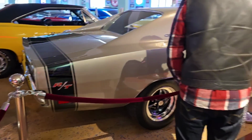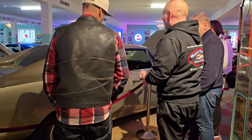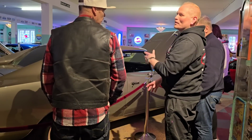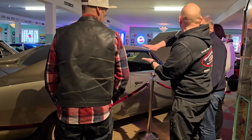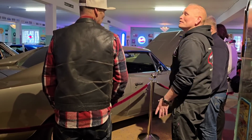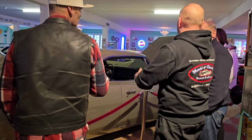It probably wasn't this nice new. No, probably not. When people redo these cars nowadays, they do it better than they did in the 50s and 60s. It was volume, spitting cars out from the factory, but it's different now. When people put the time and the effort in, they do it differently, because they only have to focus on one car at a time.